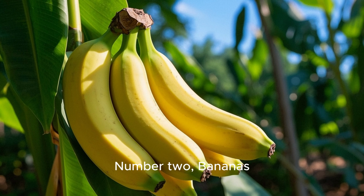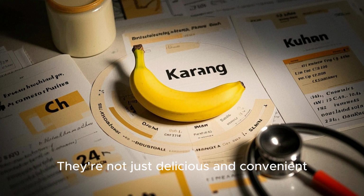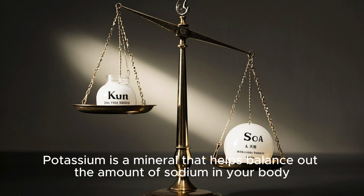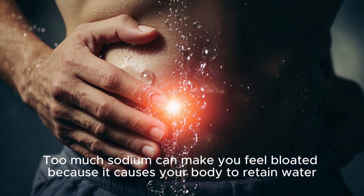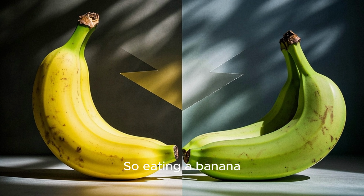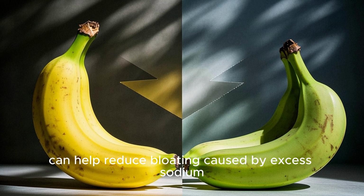Number 2, bananas. Bananas, the perfect grab-and-go breakfast. They're not just delicious and convenient, they're also a great source of potassium. Potassium is a mineral that helps balance out the amount of sodium in your body. Too much sodium can make you feel bloated because it causes your body to retain water. So eating a banana, which is naturally high in potassium, can help reduce bloating caused by excess sodium.